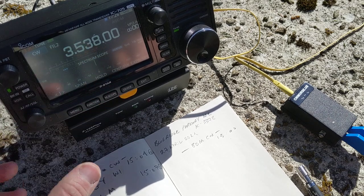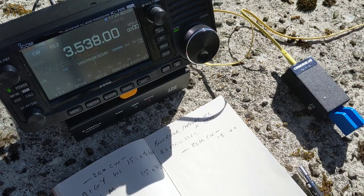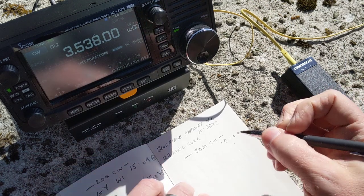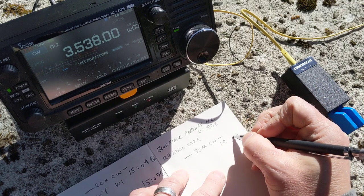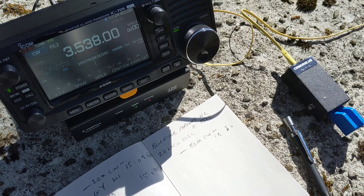Let's see here. I'm not hearing a lot on 80 meters, but I'm going to give this a go anyway. Let me just make sure I've got the time correct. This is probably going to be closer to 1330 UTC, band 80 meters. Make it CW, which is what I'll use. And AC Log will take care of the rest.